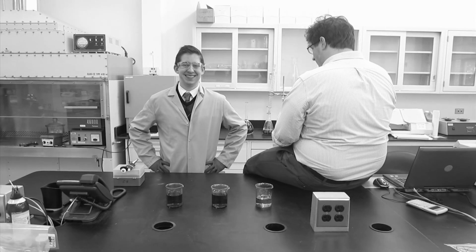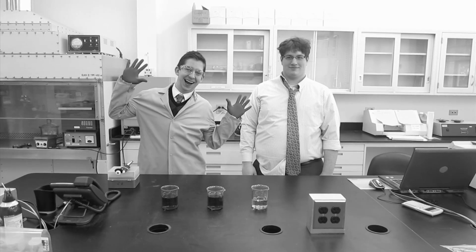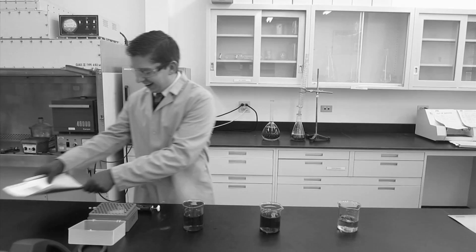Doofus is friendly, but doesn't follow directions well. Diligent does his job by the SOP. The SOP says, wear your lab coat, goggles, and gloves. Uh-oh, looks like a big project just came in.